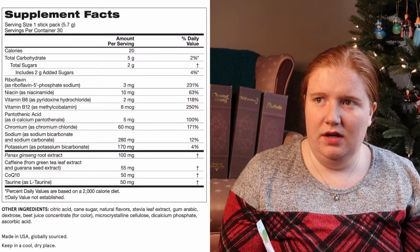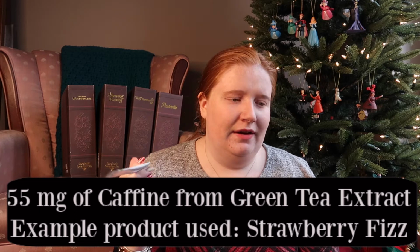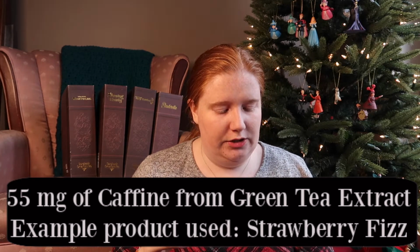So they are energy replacements. They have, oh, I'm so bad with numbers. Future Elizabeth, if I'm wrong, correct me here. They have 40 milligrams, I believe it is, of caffeine from green tea extract. I will correct myself if that's wrong. So I have fizz sticks in here. I have Mind Health, which is just to help you focus and overall brain health and cognition.